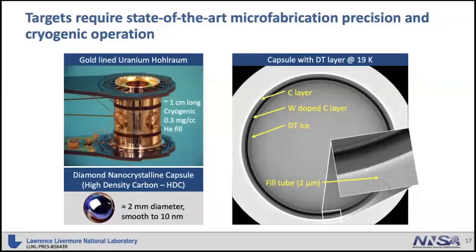So let's talk a little bit about the target because I think these are really marvels of engineering. They require state-of-the-art microfabrication precision and cryogenic operation. I will tell you why we use cryogenic targets in a bit. But here's a picture of one of the targets that we would actually shoot. This is the cylinder, about 1 centimeter by 6 millimeters in size. It's made out of gold-lined uranium, to your question earlier. You have these arms here at the top and at the bottom. These are cooling arms. They control the temperature profile in the target. The wires coming off of various temperature and pressure sensors. And then there's holes in there. These are diagnostics windows, so we can actually look inside.